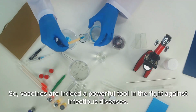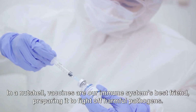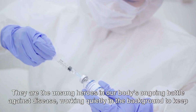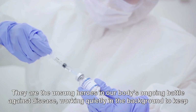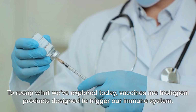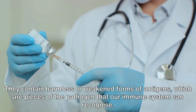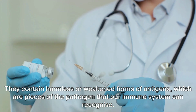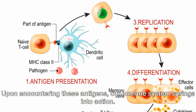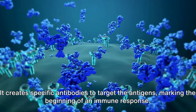So vaccines are indeed a powerful tool in the fight against infectious diseases. In a nutshell, vaccines are our immune system's best friend, preparing it to fight off harmful pathogens. They are the unsung heroes in our body's ongoing battle against disease, working quietly in the background to keep us healthy. To recap what we've explored today, vaccines are biological products designed to trigger our immune system. They contain harmless or weakened forms of antigens, which are pieces of the pathogen that our immune system can recognize. Upon encountering these antigens, our immune system springs into action. It creates specific antibodies to target the antigens, marking the beginning of an immune response.